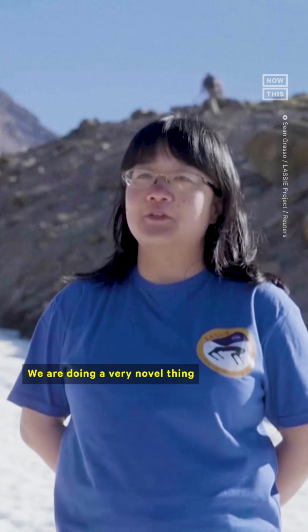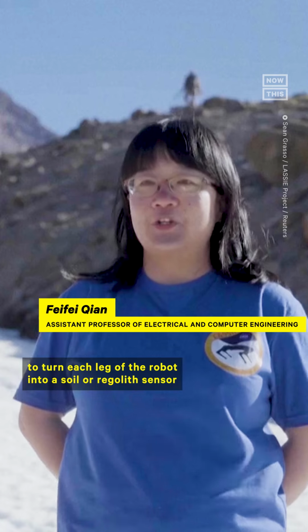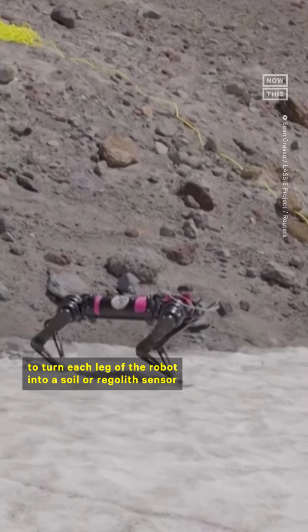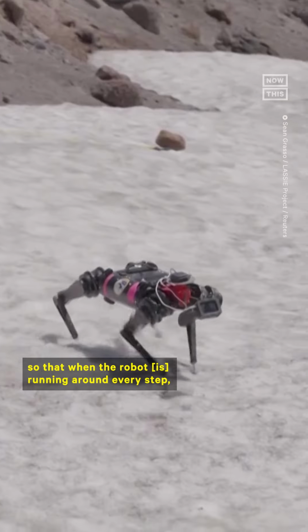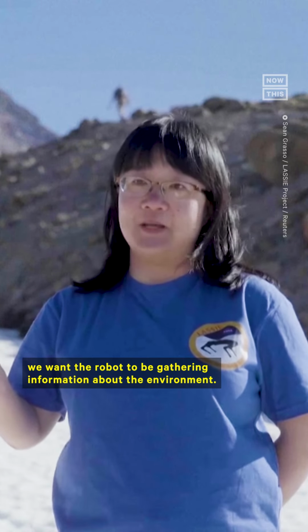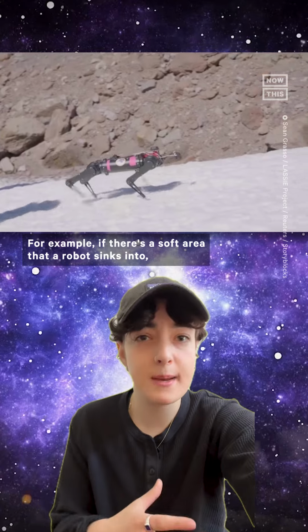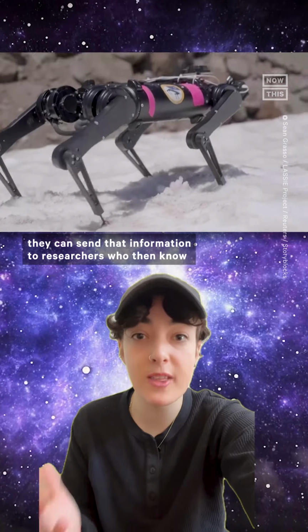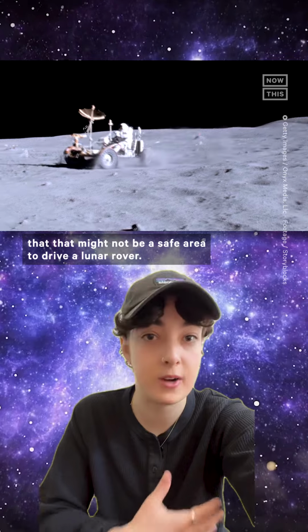We are doing a very novel thing to turn each leg of the robot into a soil regolith sensor so that when the robot is running around, every step we want the robot to be gathering information about the environment. For example, if there's a soft area that a robot sinks into, they can send that information to researchers who then know that that might not be a safe area to drive a lunar rover.